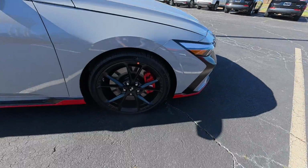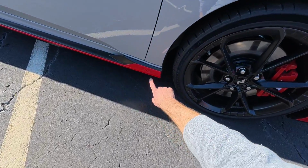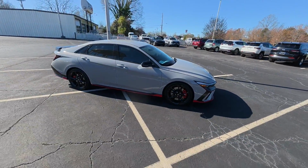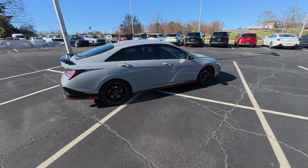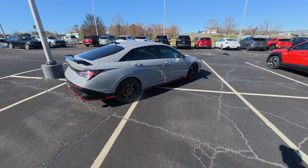You'll notice it's on the brake calipers, where there's also matte black for the multi-spoke wheel. There's also an N badge stamped in that front section there. There's gloss black for the mirror caps along with the window trim, and then very nice edges that run down the side. Definitely giving it a distinctive look, but also a great design too.